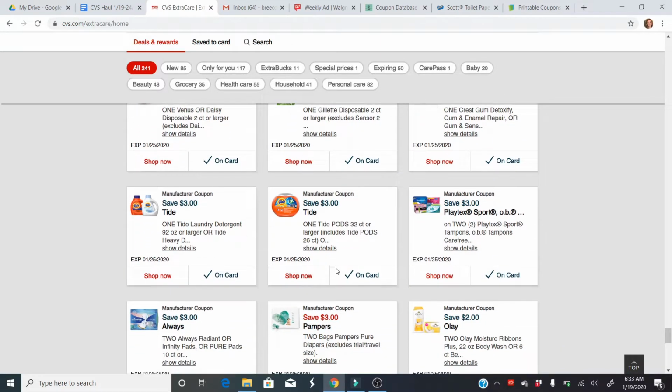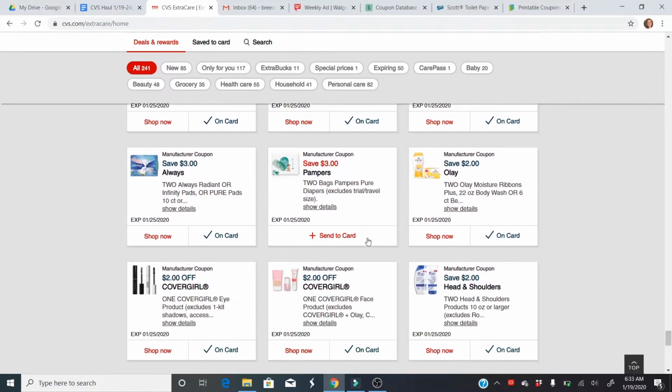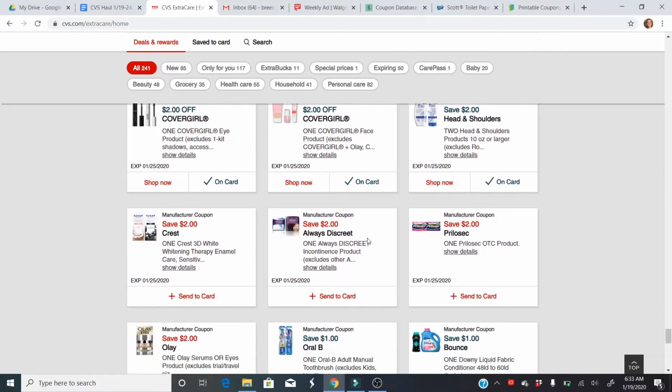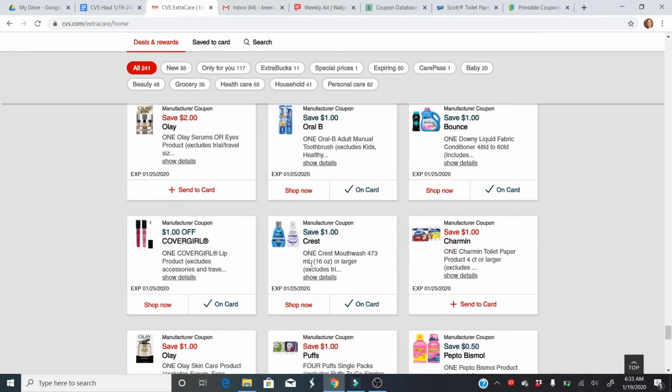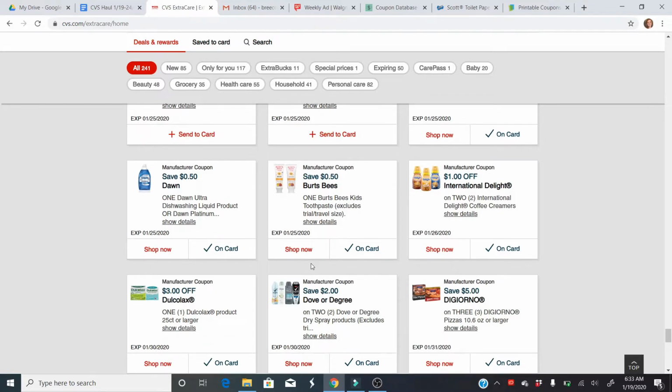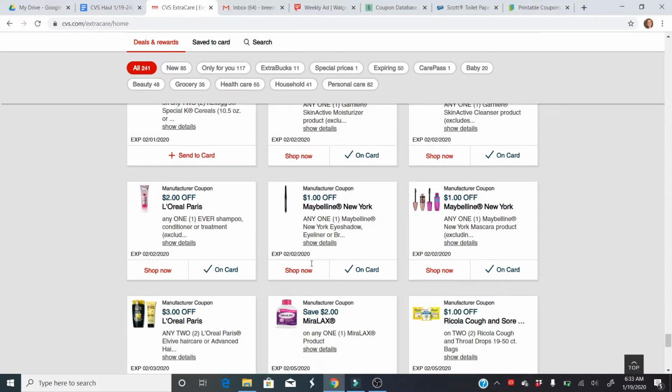Let's see what else. These are older ones because I've already added them to my cards. They were available a couple weeks ago. $2 off 2 Head & Shoulders. Let's see if there's any other good ones to grab. I think that's about it.